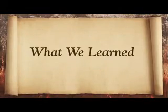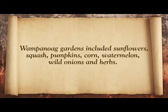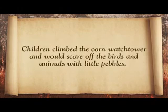What we learned. Women and children worked in the gardens. Wampanoag gardens included sunflowers, squash, pumpkins, corn, watermelon, wild onions, and herbs. The Wampanoag would build a small mound and place three small fish in that mound. When the fish decomposed, they would plant the corn in the mound. The fish served as a sort of fertilizer for the corn. Children climbed the corn watchtower and would scare off the birds and animals with little pebbles.